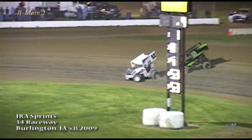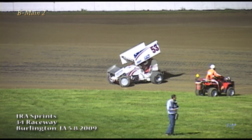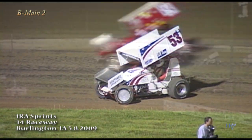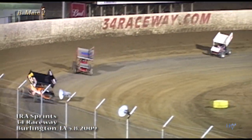Oh, Spitz almost loses the handle in turn 2. Now troubles for Matt Harms as he is sideways, now stopped on the inside of the racetrack. So yellow lights flash on once again. 2 laps remain. Hang on for the B-Main win. Mohan, as predicted, down low. Mock still too strong around the outside of the racetrack. Bill Worth continues to hold down 3rd. Spitz in the 4th spot.